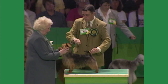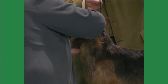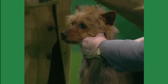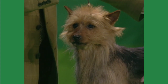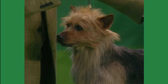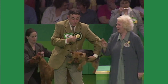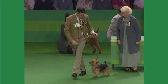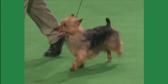On the table we have the Australian Terrier. 34 of them were exhibited, and the one representing the breed in the group ring is the dog 125. And the judge for the breed was Mr. Frank Jones. It's a breed affectionately called the Aussie. Developed in Australia during the 19th century, it evolved from various crosses of small working terriers taken out to the Antipodes by settlers.